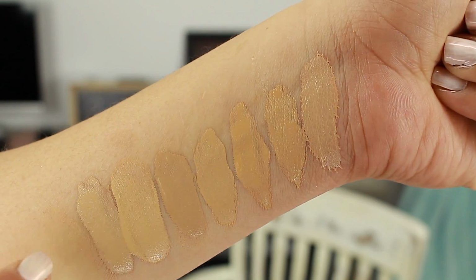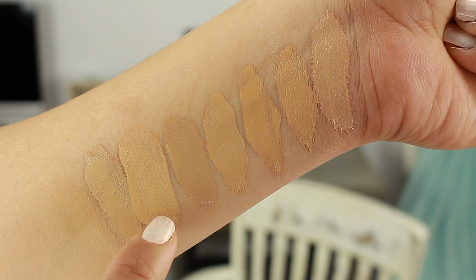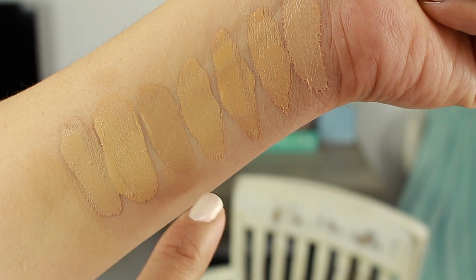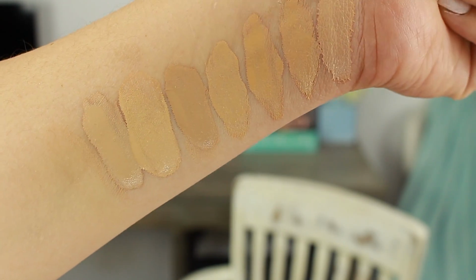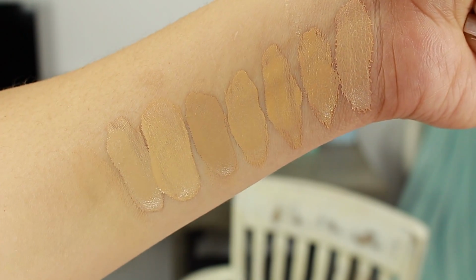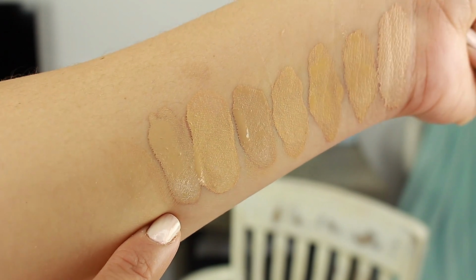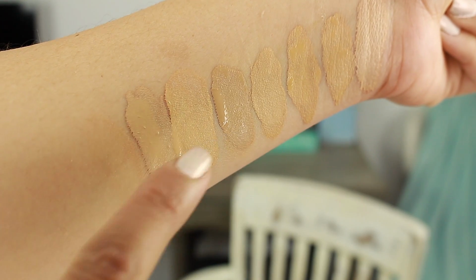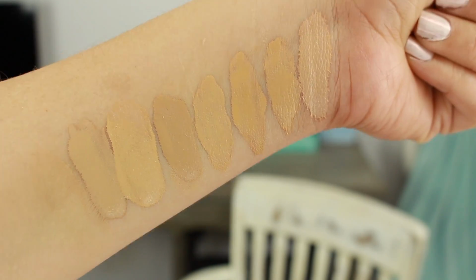Okay, here we go. This is the Joah Truly Yours in Natural Beige. This is the ColourPop liquid foundation in light 70. This one here is the Maybelline Fit Me in 220. I know it doesn't seem like it right now because of the lighting, but I feel like this one, the 220, and this one are an exact match. Like, can you see now? I feel like this one is an exact match to the 220, which is Natural Beige.